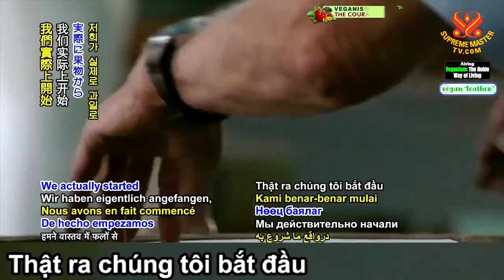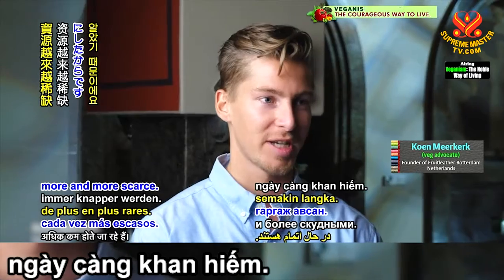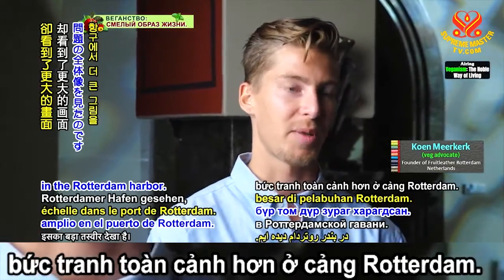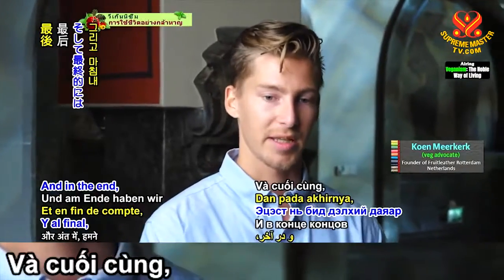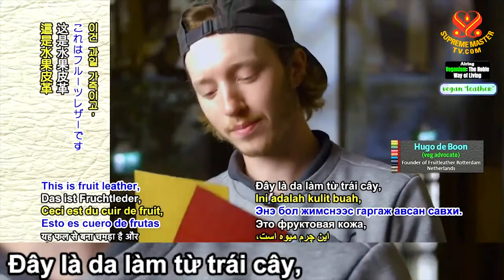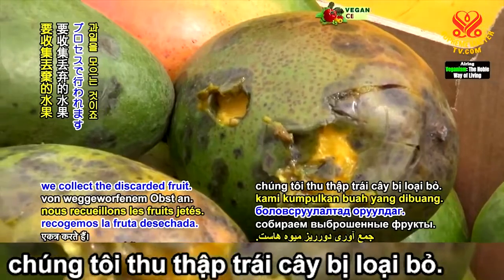Yeah, we actually started to make leather out of fruits because we have seen that the resources are becoming more and more scarce. So we've seen the huge problem first on the Rotterdam market with all the leftover fruits, but we've seen the bigger picture in the Rotterdam harbor where there are a whole lot more fruits being wasted. And in the end, we've seen the huge potential of all the fruits being wasted worldwide. This is fruit leather. And technically the process and what we do is we collect the discarded fruit.